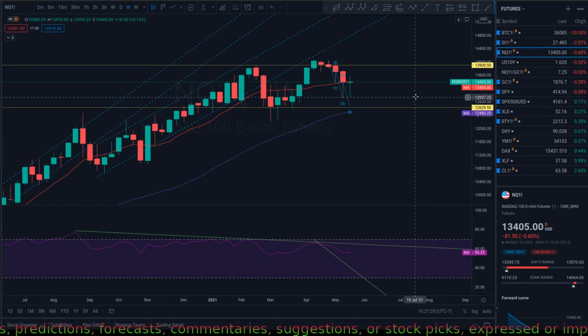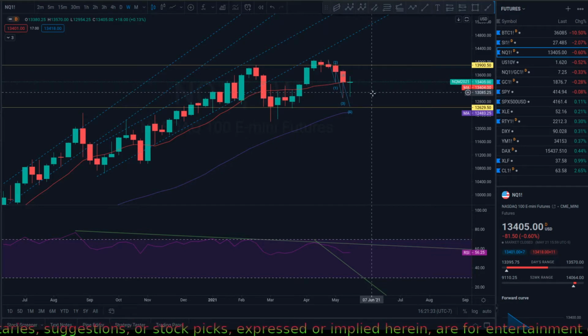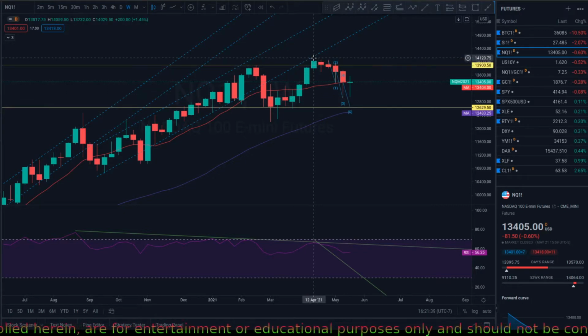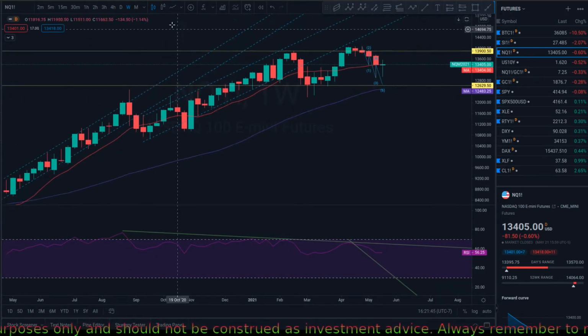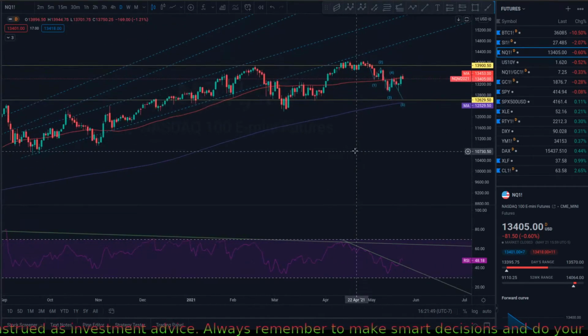First of all, because you can see these wicks right here are long wicks. Last time we had these kinds of wicks was right here. Then it traded sideways for some time, and then it made a few wicks to the upside. Right now, if you look at the chart, long term, it seems that it is overextended.